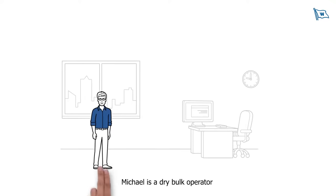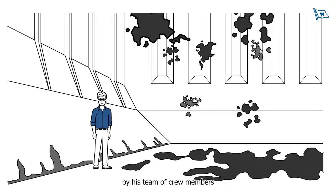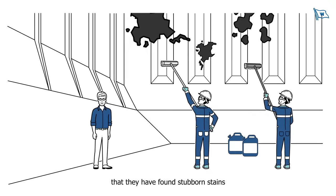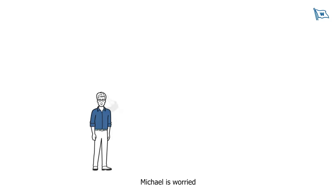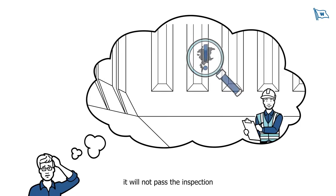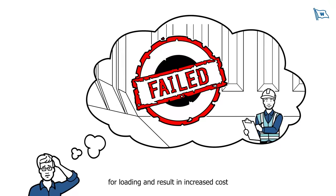Michael is a dry bulk operator and is preparing to book the next cargo. To do that, the hold needs to be cleaned by his team of crew members. The crew report that they have found stubborn stains and residue that they cannot remove. Michael is worried if the cargo hold area is not cleaned thoroughly, it will not pass the inspection. The next cargo may then be denied for loading and result in increased cost.